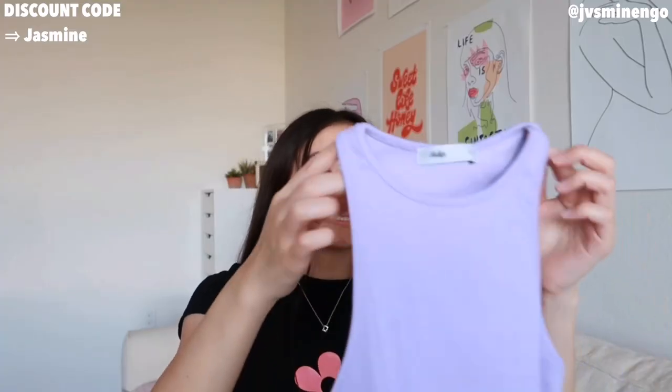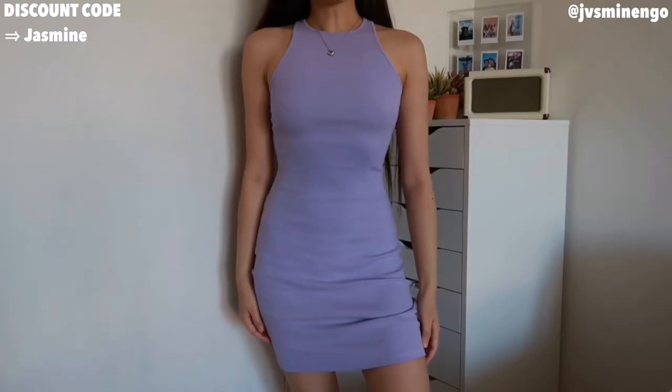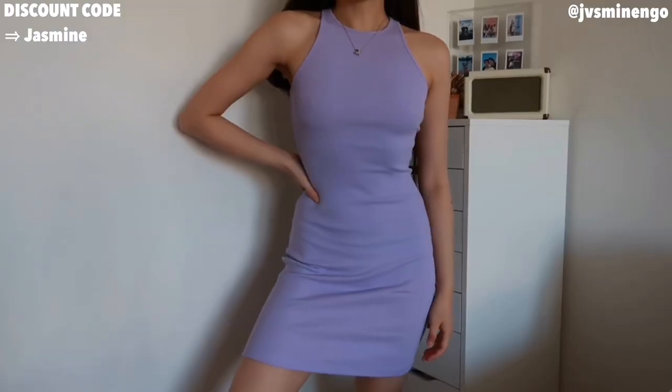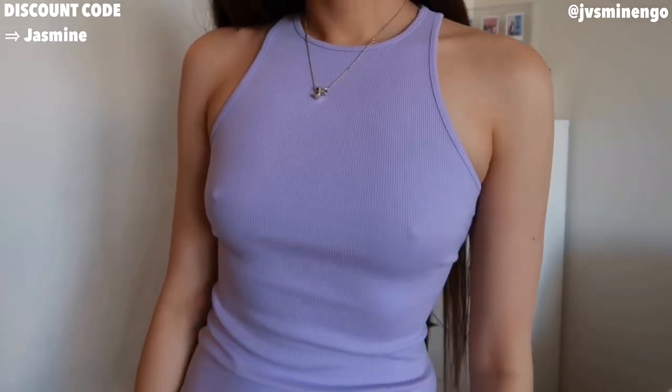And this is just a really simple purple, lilac, periwinkle top. It looks very simple from the front, but then it has a huge open back. I think the quality of this is really nice and I'm really impressed. I got this in a size small and it fits perfectly. It has rib detailing. I love the look of it.